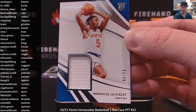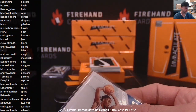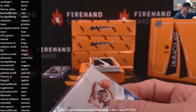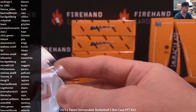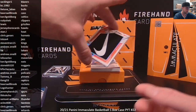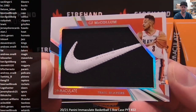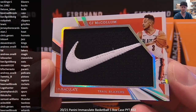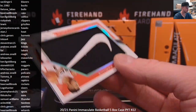Andrew O'Neal, the jersey piece. How about a big Nike swoosh? It's from the jersey, from the Nike mix all the uniforms nowadays. For the Portland Trail Blazers, CJ McCollum, number 1/5. Sac Kings R1 with Blazers.